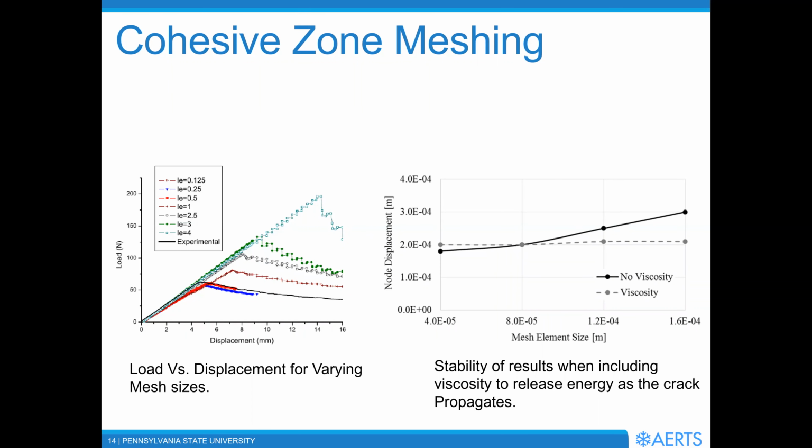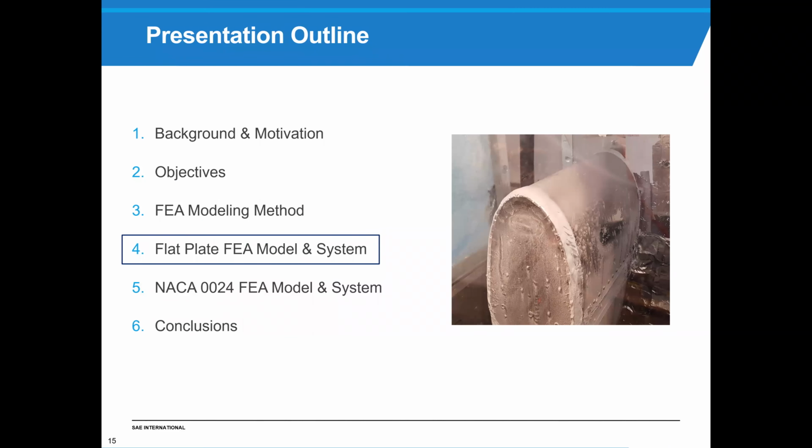And in addition, you also have to introduce viscosity into the model, because all the energy that you're going to release as the crack propagates must go somewhere. If you run a model without any viscosity, it is very difficult to reach a convergent result. So for our experiment, for our analytical work, we introduce a very small amount of viscosity into that interface.